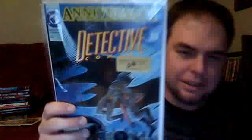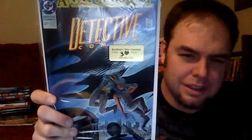Batman and Metamorpho. And then we have, it has a sticker on it, but that's not what I paid for. We have the anniversary issue of Detective Comics, number 627. Awful issue, awful. For an anniversary, it's really disappointing. The New Robin Unleashed at Last.